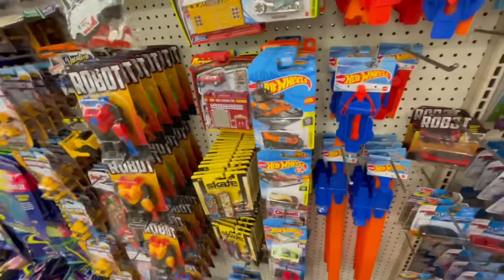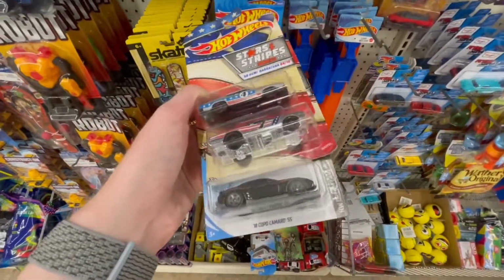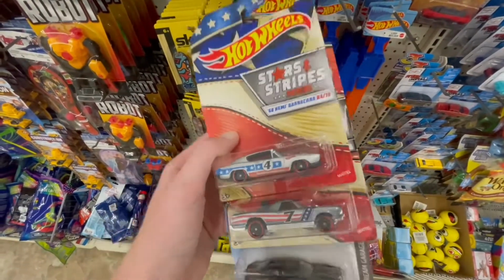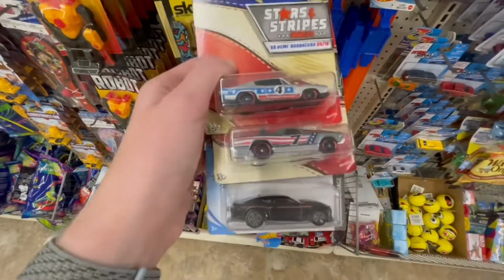All right, guys, so we tried the Dollar Tree, and the Dollar Tree is actually better than Walmart. Got the Camaro, the El Camino, and we got the Barracuda. So we're gonna get these three because I don't have them, and they're pretty sick.